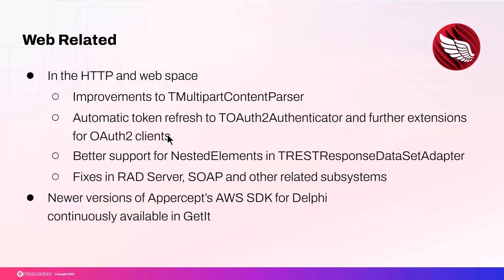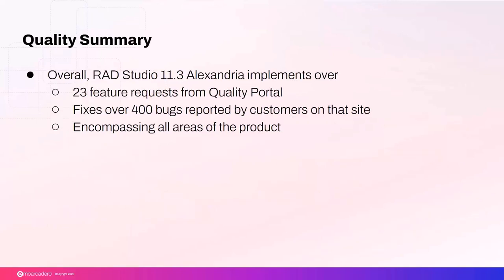So there have been several new changes since the 11.2 release, and more will be coming shortly for customers on active update subscription and with an enterprise license of Delphi. Overall, RAD Studio 11.3 implements over 23 feature requests that came from our customers via Quality Portal and fixes over 400 bugs reported by customers on the site. These changes and fixes encompass all areas of the product.